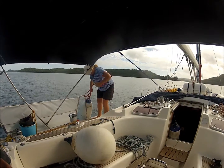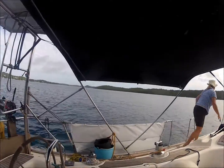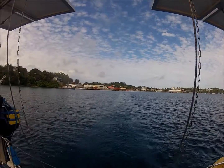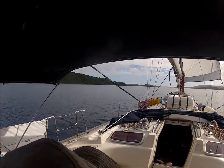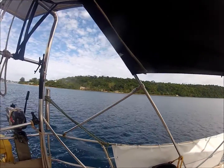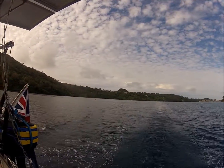We have just cast off our lines from the customs wharf in the Neiafu harbour, and we're just heading out, packing our fenders away, stowing them below in one of the spare rear cabins which we are not using at the moment. We start motoring out towards the open sea, and we say goodbye to this most beautiful archipelago of islands here in the Kingdom of Tonga.